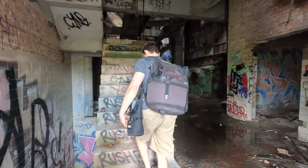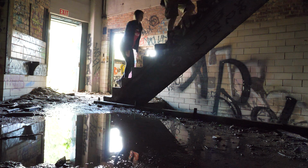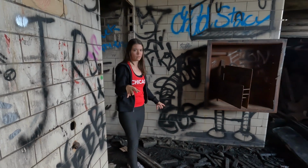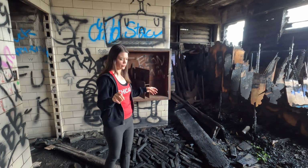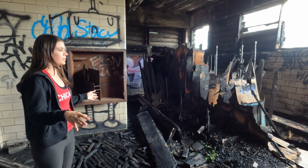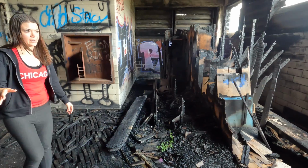All right, we're gonna do this real careful-like. Step by step. There used to be rails, but they're all gone. So we're on one of the upper levels. And as you can see here, it's kind of what we touched on a little earlier, where the power plant experienced a case of arson after it closed. Yeah. And it was a big deal.